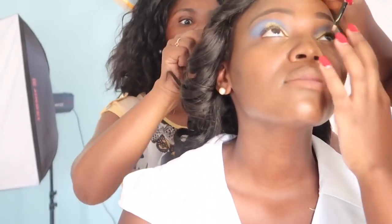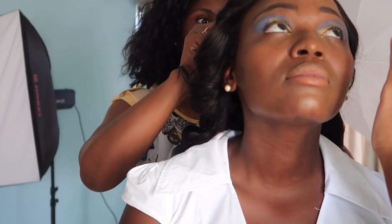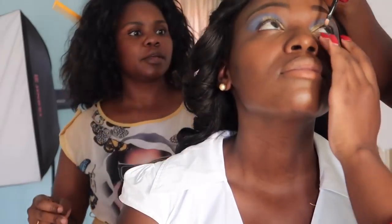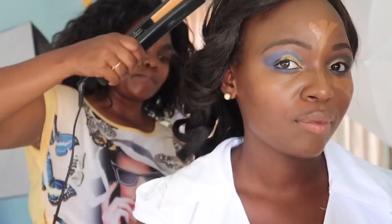Now we are going to take that blue, put it underneath her eye, and smudge it underneath the eye. The same blue we used on top. Guys, we were on such a time crunch. Wow, I feel like I did this in like 15 minutes, which is amazing.